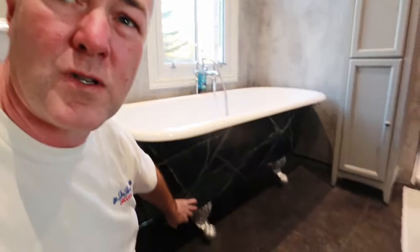This is the skills of the decorator that comes out when you can do something like this. And I've not done a bath in this sort of style, a black and gold bath. It could be easily 20 years since I've done a black and gold bath. Obviously I've done decorative finishes over the years, colour washing and bits and pieces like that, but to do something like that in somebody's house is, yeah, I do like doing that.